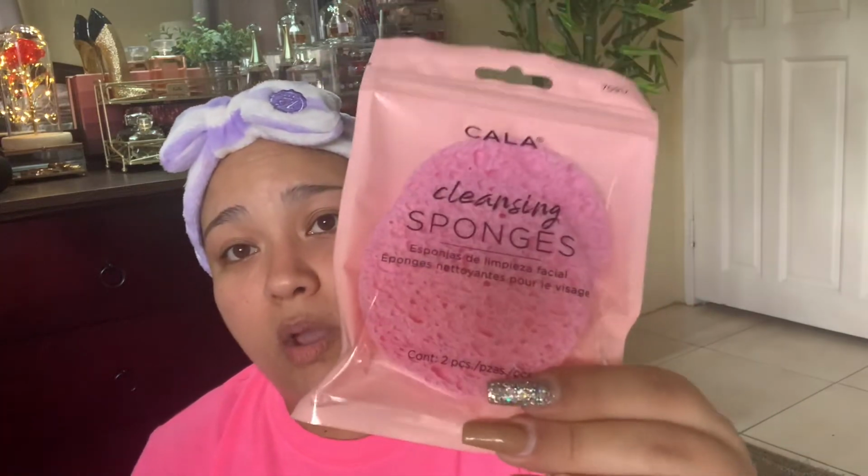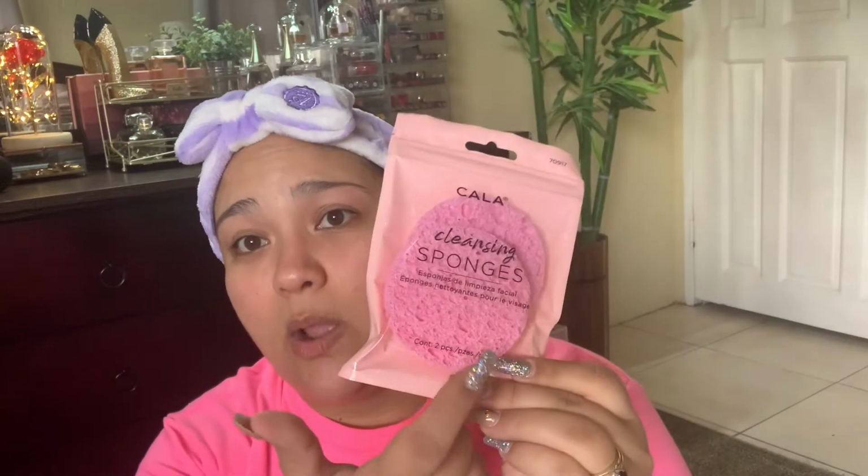So when I wash my face, I wash my face twice. I soap up my hands, I wash my face, I rinse it off. I do it again, and then the second time that I do it, I will go in with one of my Cala Cleansing sponges. This is what I got in my last haul, my Pennywise haul for you guys, but I always have these changing in and out of my bathroom. So I do have one in my bathroom right now. The second time that I'm cleansing my skin, I will just use that lightly over my face. It's not rough at all, it's quite gentle, and it's just to make sure that my face is extra clean.